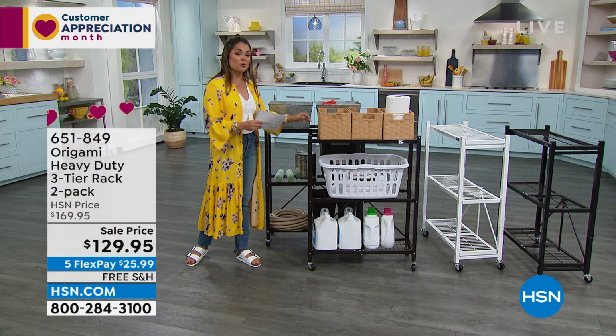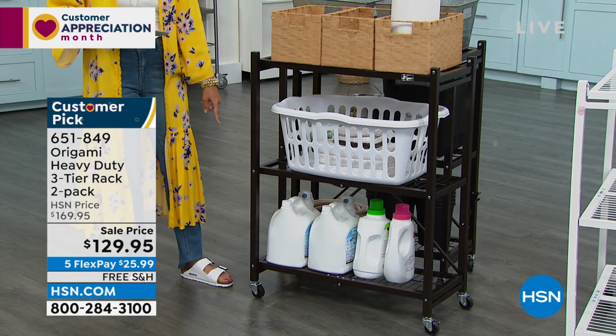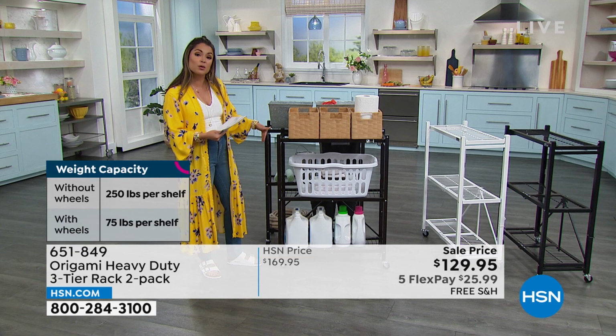This is the 3-tier. Also powder coated steel, also requires 0 tools for installation, comes with the option of using wheels. And with this one, you're still holding quite a bit of weight. I don't have my card on me right now, but we have great colors that you can choose from with this as well. 250 pounds per shelf without the wheels. So just like the 4-tier, but because it's only 3-tier, that's 750 pounds total.